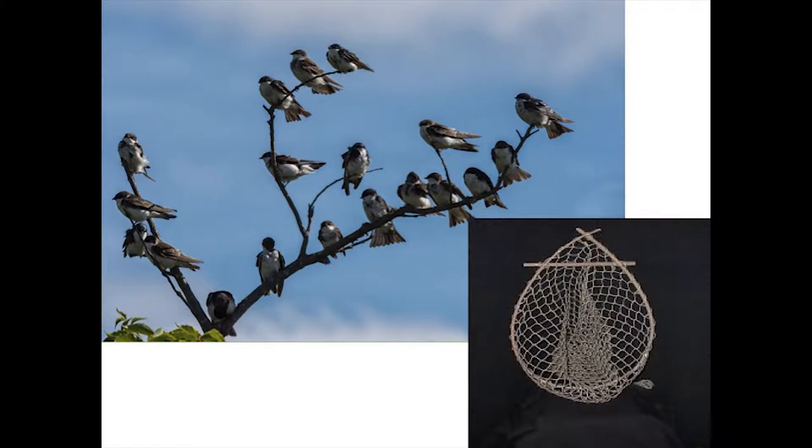In spring and in fall, men and boys hunted migratory birds in the marshes. Boys would use butterfly-type nets or dip nets or cast nets to trap small birds like these swallows.